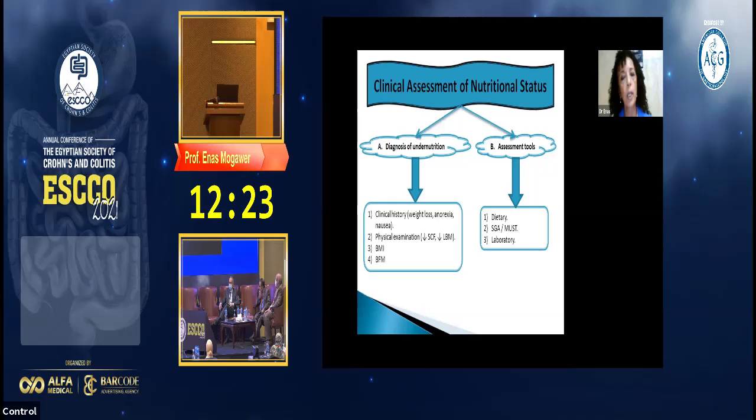Assessment tools will include specialized tools for nutritionists, such as the subjective global assessment and the MUST. This is something kind of specialized. Nutritionists and dietitians will be able to apply. And the other two include dietary and laboratory.